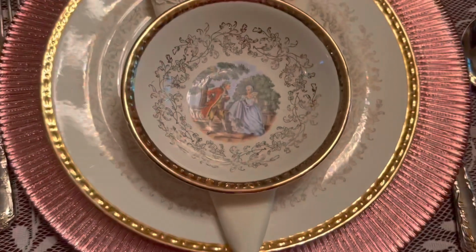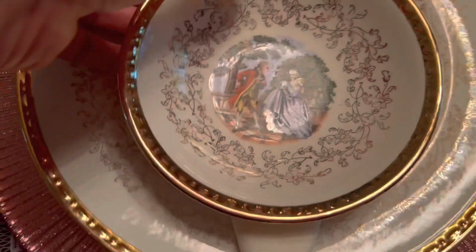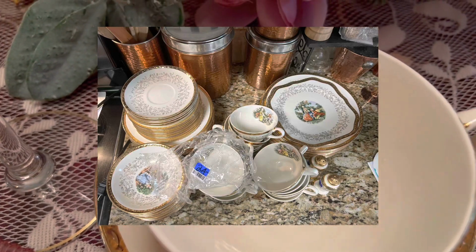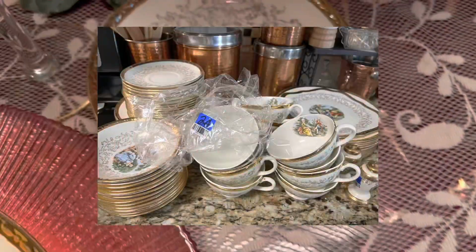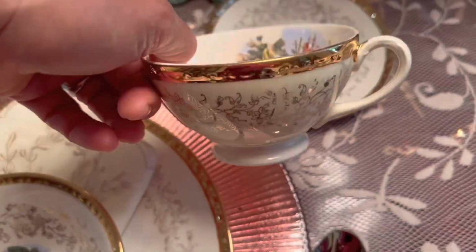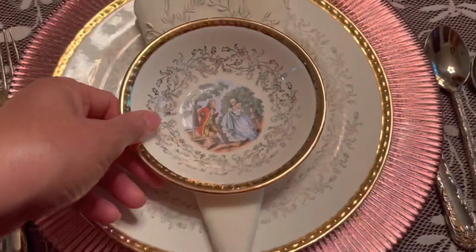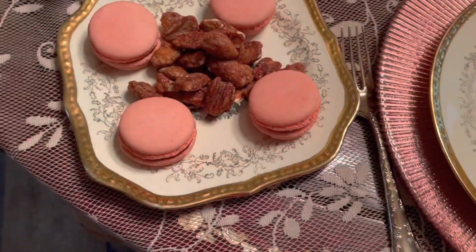It's got an English lady and gentleman in the bowl. And then also on the plate is a different pattern. And then in the cup is another pattern. And then this is the cup and saucer. The napkins I also got from the thrift store several years ago. And there were 2 square plates with this set. That was only 2 they had.